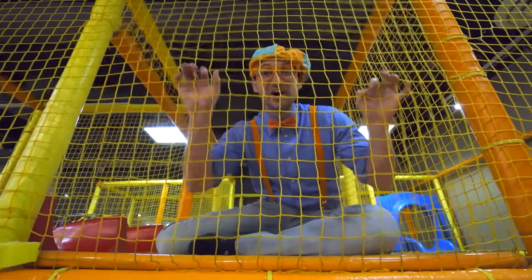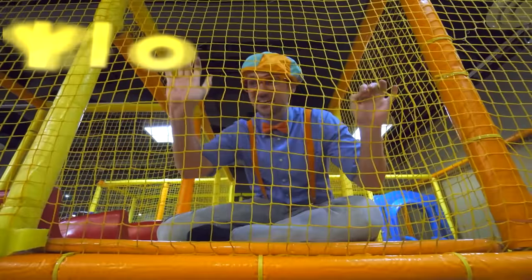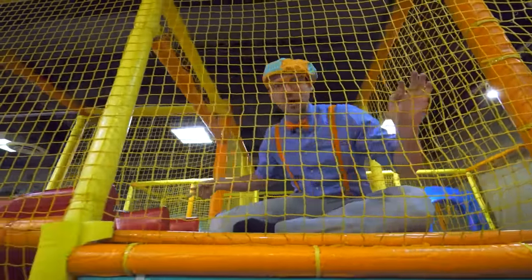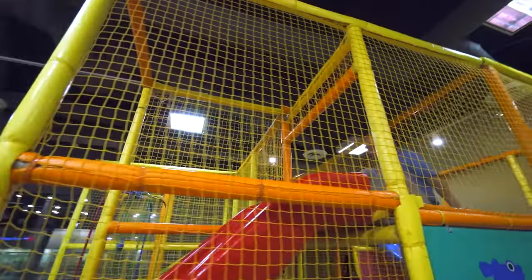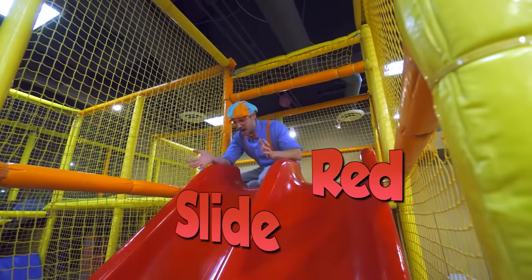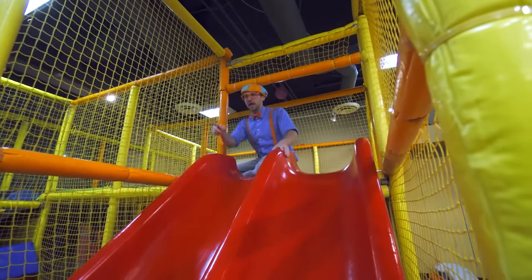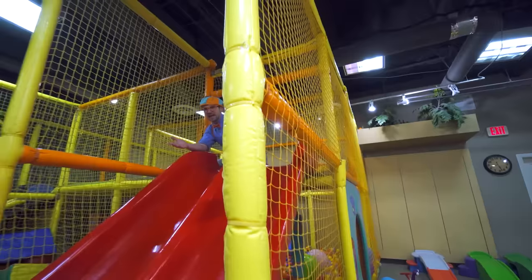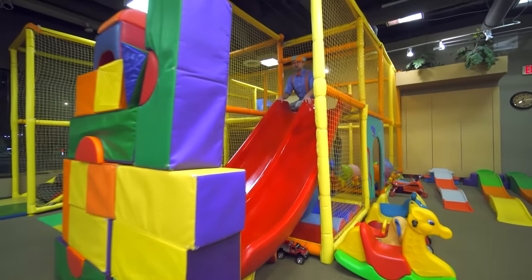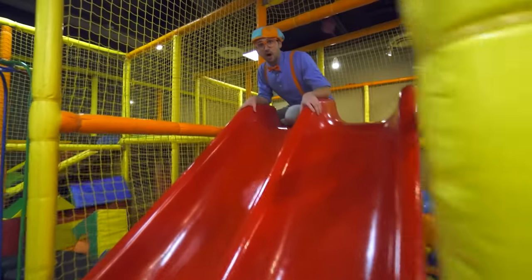Hello. Whoa, look at this yellow net. Whoa! And look at what it is over here. Wow, it's a giant red slide. Whoa, hey, and look at what's in the way. Whoa, that's a lot of big soft blocks.